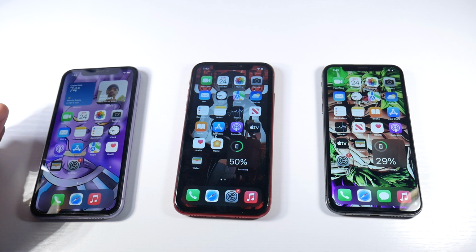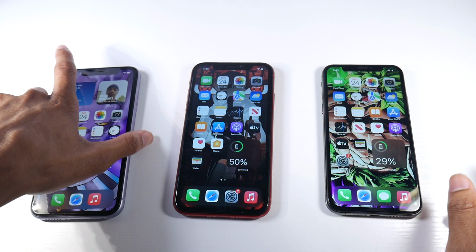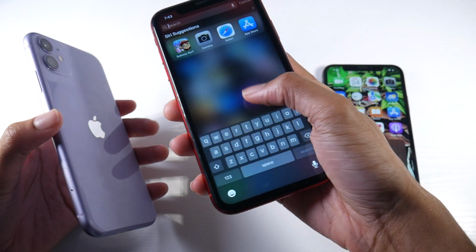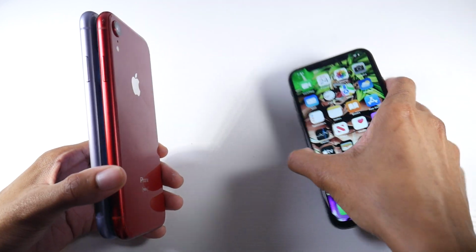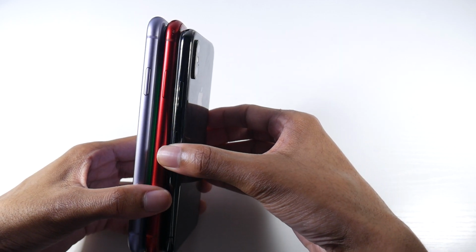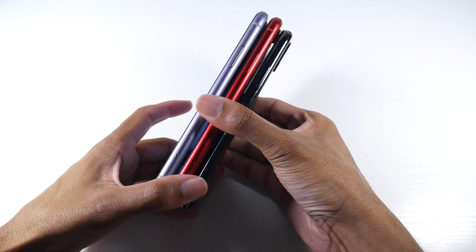Let's talk about the build quality on all of these phones. All of these phones have really good build quality. They're all glass and metal devices here. One thing you will notice is that the 10R and the 11 are about the same size, but when we pick up the 10S, we can see it's actually slightly smaller than the 11 and the 10R.